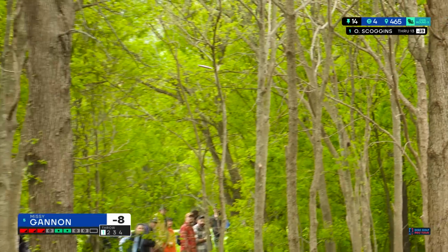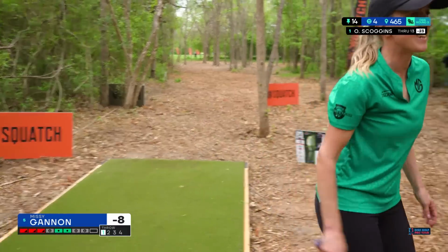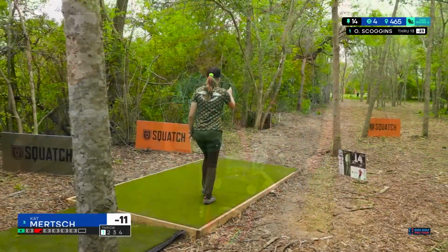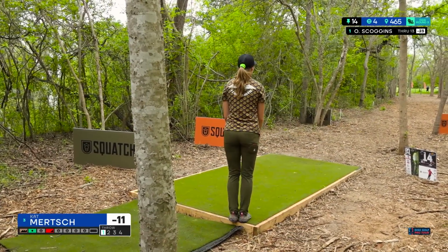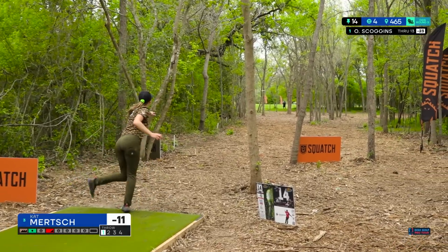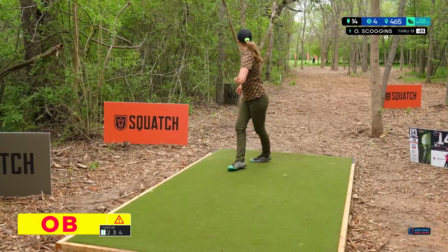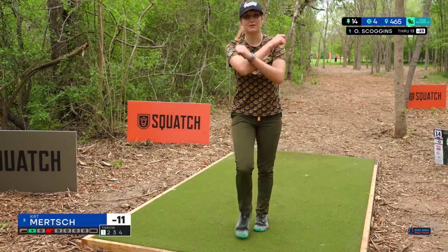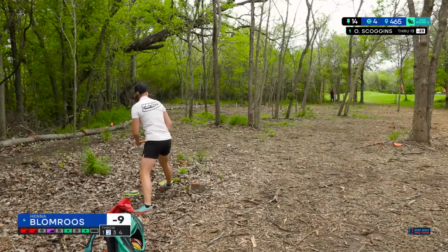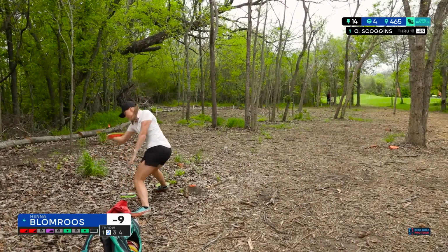Missy with a really beautiful backhand here. Wow. The line. Gets way down there. Thrasher in the woods. We love to see it. Kat, I don't know. I don't know, man. What's she thinking? No one taking the forehand route. As he said, no. Aw. And that is why most women take the right side. The left side can get you way up there for an easy birdie, but man, it feels risky. High risk, no reward for Kat Mertsch.